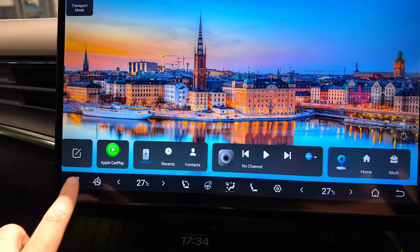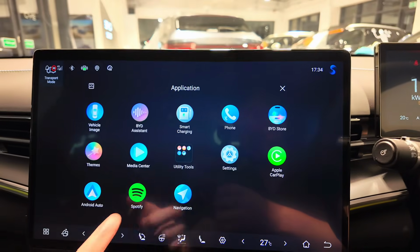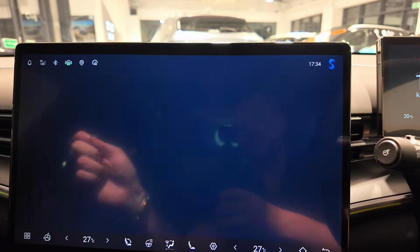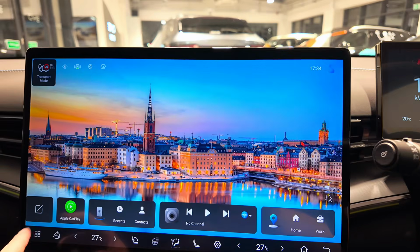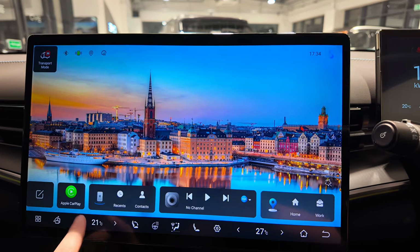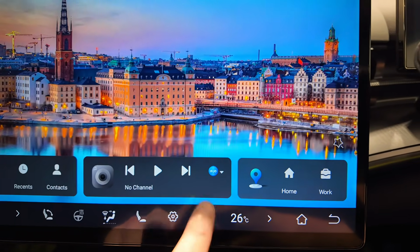On the left hand side, if we press that button there, that's going to bring up all of your apps that are on here so you can see through it. Apple CarPlay, navigation, Android Auto. You've also got different themes on here too, so if you want it to look different, you can with different symbols, different backgrounds. This rotates the screen. This is your temperature here. So you've got dual climate. You'll notice down here is 21 degrees and down here is 27. So you can have dual climate as well.